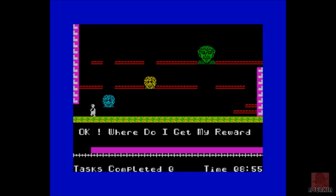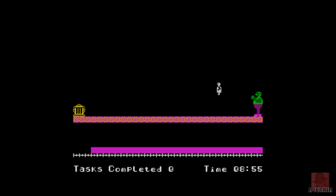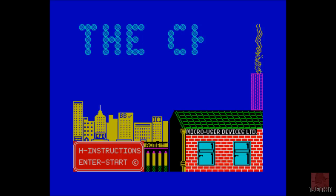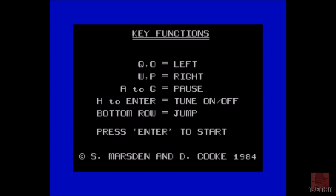Oh, moonwalking. Oh, hang on a minute. Oh no, it's a death trap in the bin. What happened there? Back to the chip factory. I don't know why he's trying to fix lots of stuff in a chip factory.